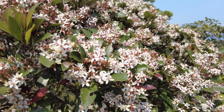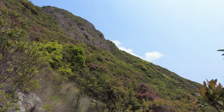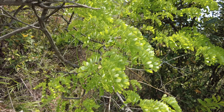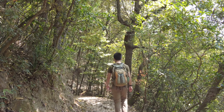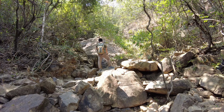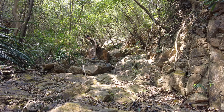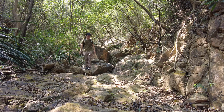Now after winter, there's plenty of flowering trees during spring. So colorful. Beautiful. Absorb the scenery. The streams are still dry, so you can walk around, enjoy the dry streams.